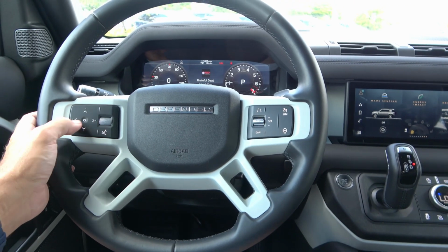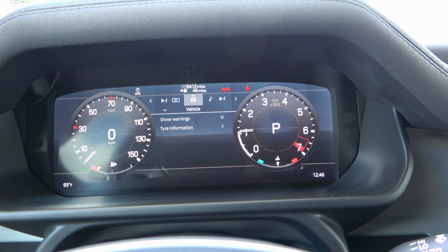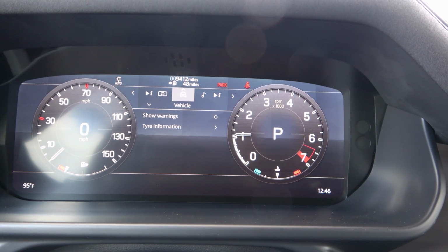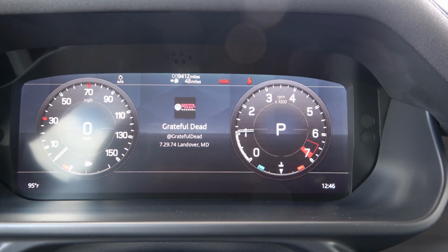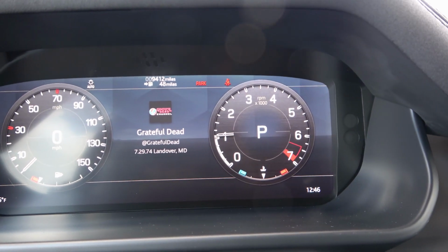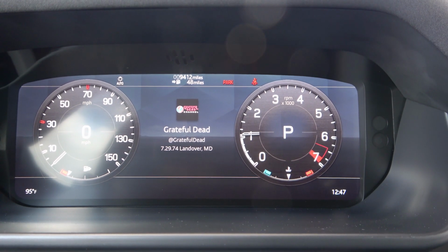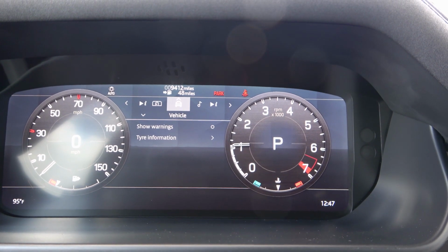Now let's see if we have anything that controls what's going on inside of this fully digital instrument cluster. It's a fairly good looking instrument cluster, I gotta tell you. On the left hand side you have the speedometer, right hand side you have a tachometer. Right now it says what's playing on the radio, so we have some Grateful Dead in here. And this is a used vehicle. It's got 9,000 miles on it, but it is the current model year.